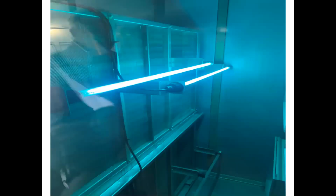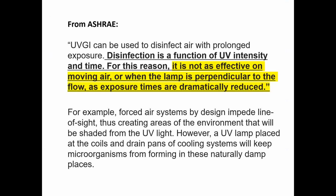The ionization system, just to clarify, does it kill the virus in the airspace, or does it just make the virus larger so it'll get through the filter? No, it'll deactivate. It's going to deactivate the virus.